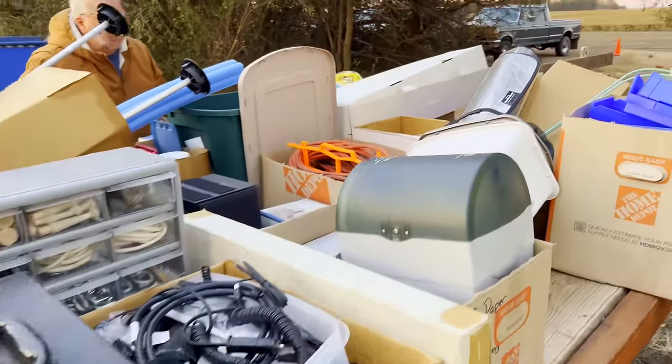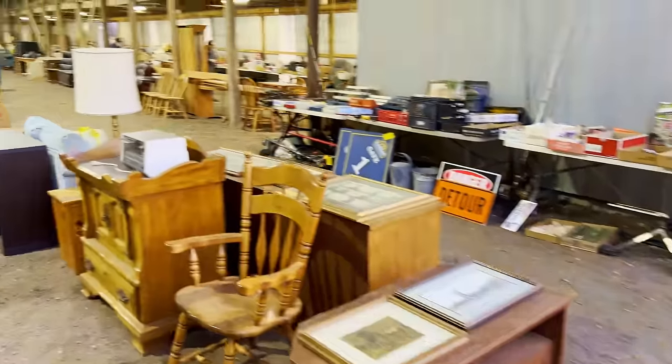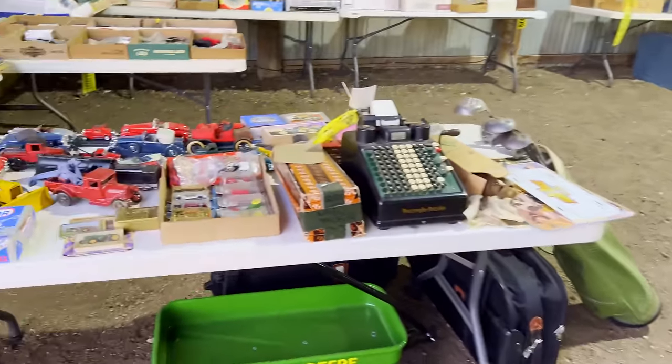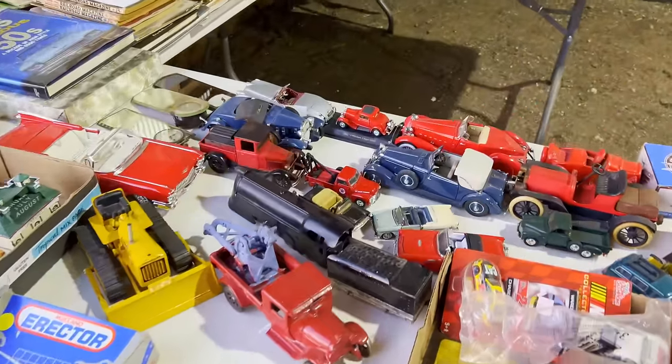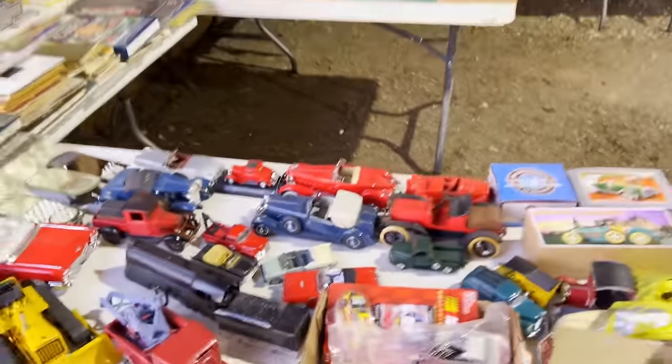Got my truck locked up. I am at an auction. We're gonna walk around, see what we can find. What can we find today? That's kind of cool. Not that old though.